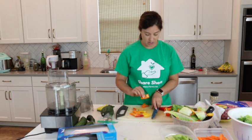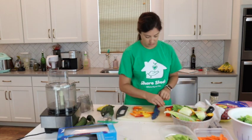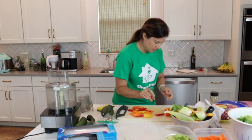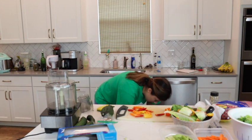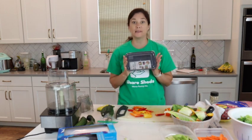So I'm gonna put this in here and keep chopping. Okay, let me get a Tupperware container down here where I can put these in. So you can pick these up. These are for meal prepping. I get these at Target.